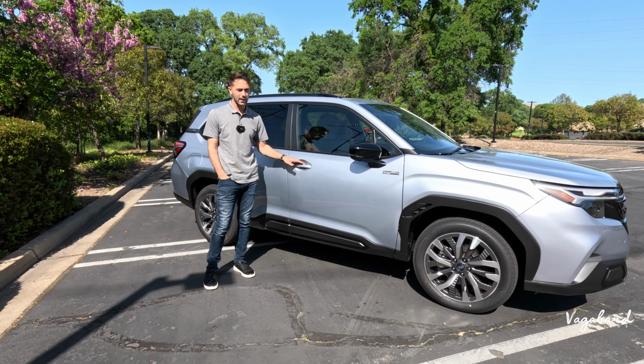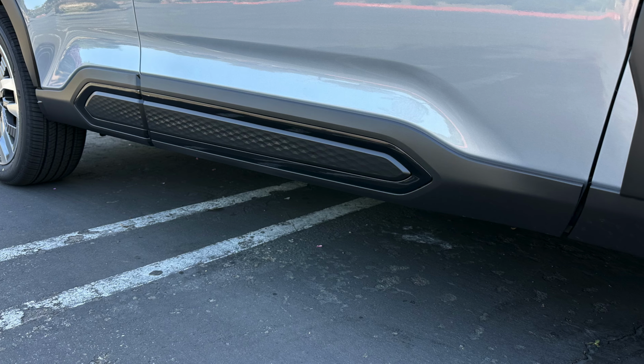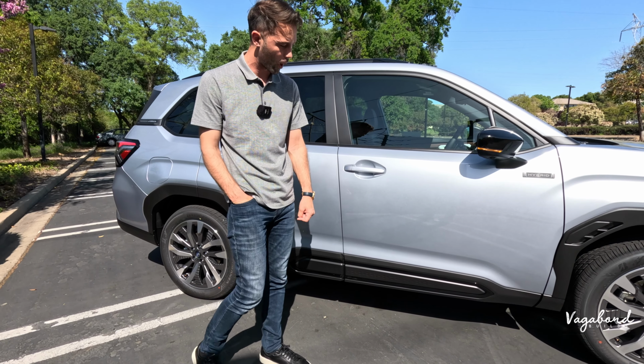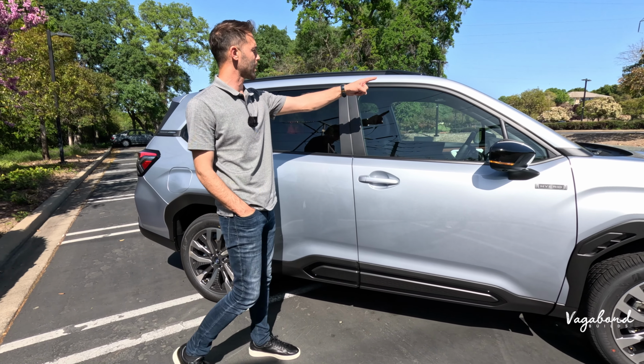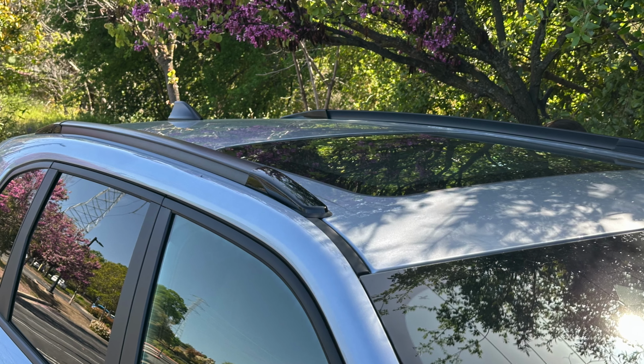The handles, keyless fob entry, rocker panel area, more matte black plastic with that high gloss black trim going around that rocker panel area. Up top, matte black plastic trim going around the windows. You got the roof rails up top and a panoramic glass up front.